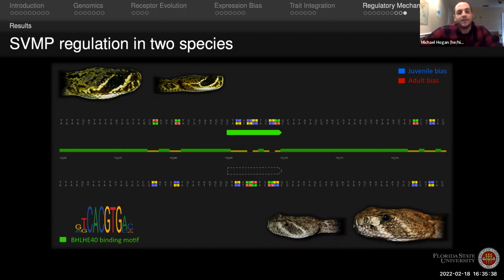For my last takeaway message, I wanted to ask if anyone here has ever heard of the term junk DNA, or maybe they learned somewhere that a large proportion of the genome has no known biological function. Basically, by identifying this binding site in rattlesnakes, it's a perfect example where a genome sequence presumed to be junk DNA now has strong support for actually being a regulatory element influencing ontogenetic shifts in venom composition.